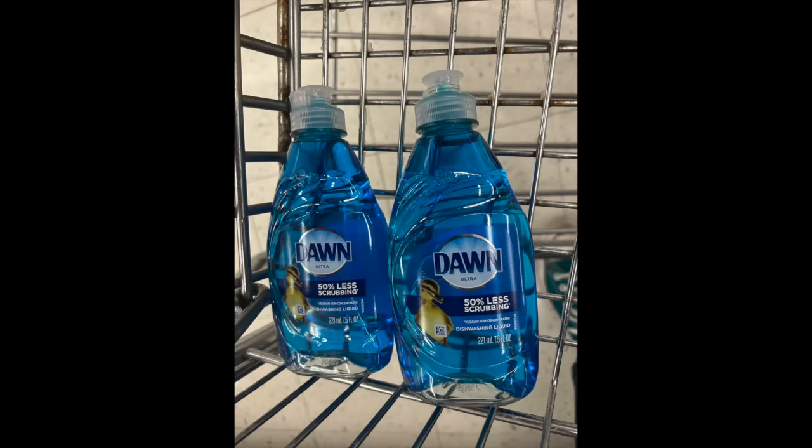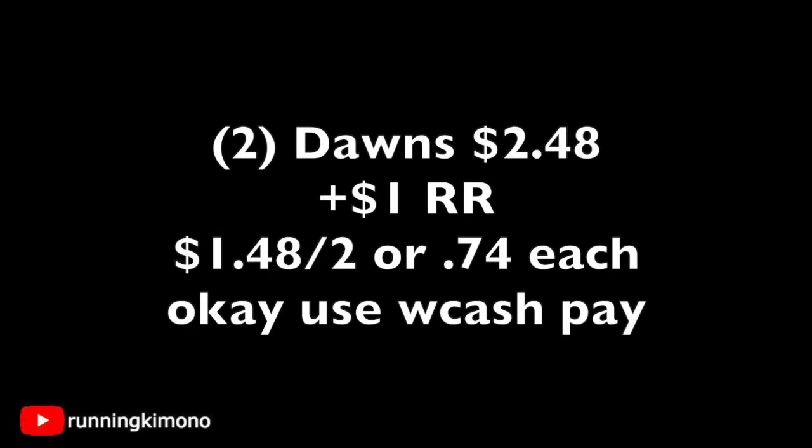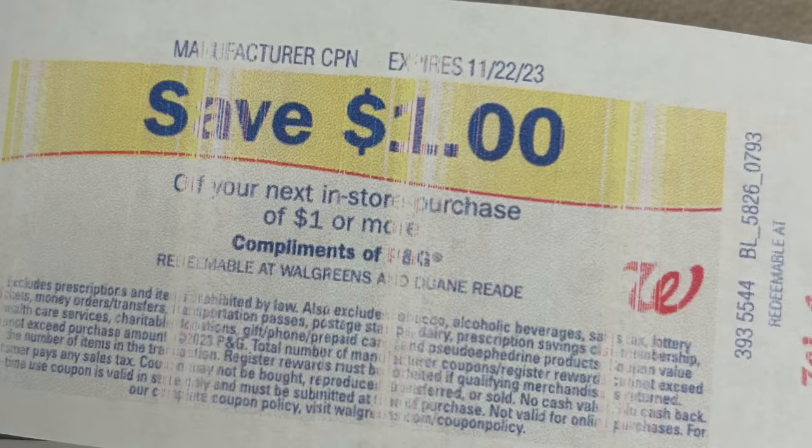Another deal that I did was with the Dawn dish soap. They're $1.24 each this week. I like the blue one. I'm not so fancy with the apple scented one, but two of these is $2.48. Get back a $1 register reward, making it $1.48 for the two, or 74 cents per dish soap. And it is okay to use a bit of Walgreens cash to pay down the balance if you're doing this without a booster. And here is my best friend, the $1 register reward. So I am very happy about this deal. I might try and get a couple more because I love that dish soap.